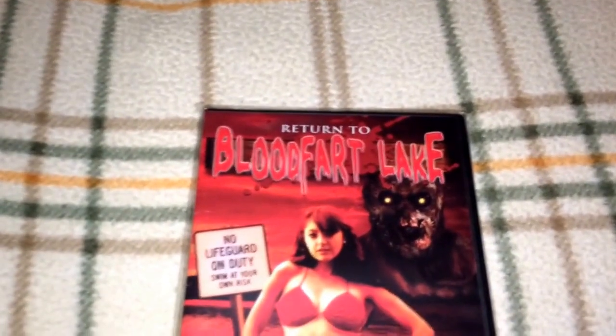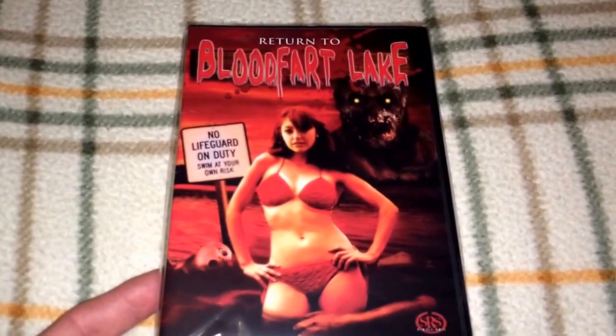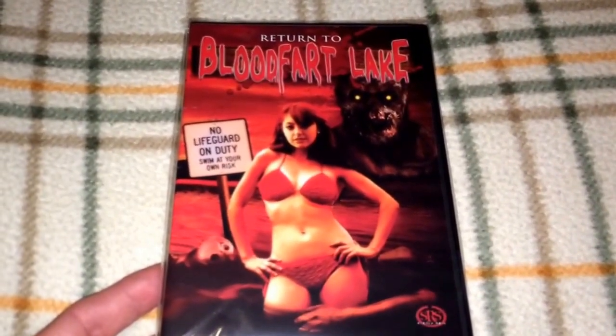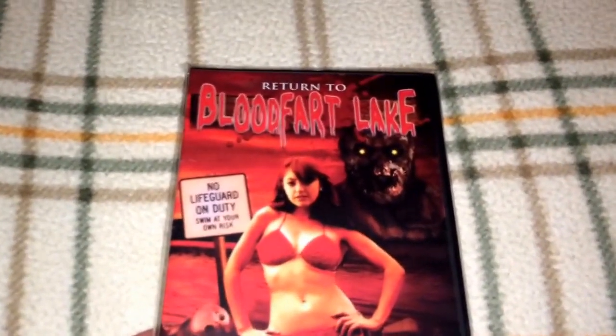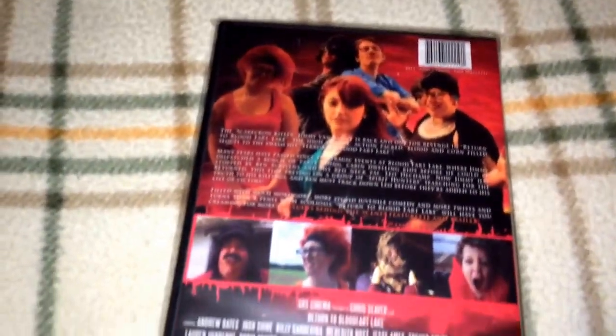Return to Blood Fart Lake. That's right, guys. Return to Blood Fart Lake. It's a lake so good they had to return to it. And this is number 1 on my list. Nah, it's not number 1 on my list.